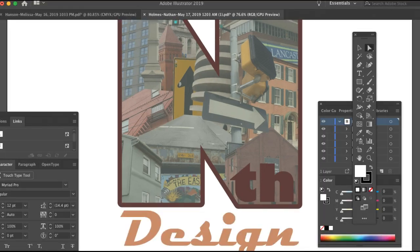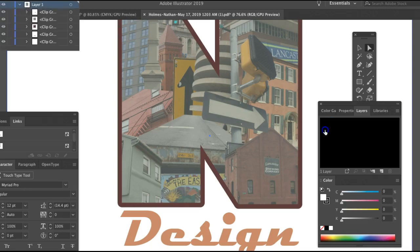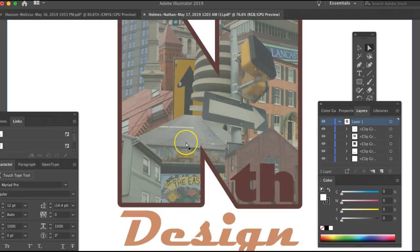I was able to turn on or off layers. For example, I like that I can eliminate elements in your collage, for example. I don't know how this is going to reproduce at a small scale. I like the idea. It's very different.